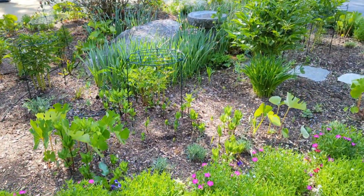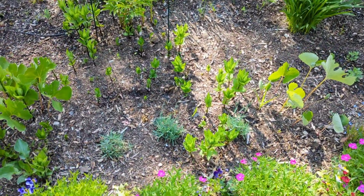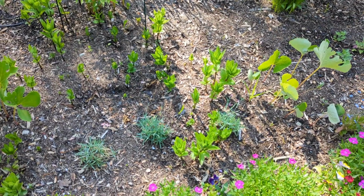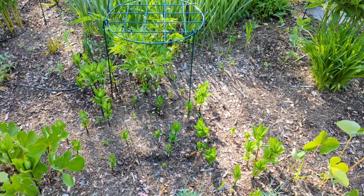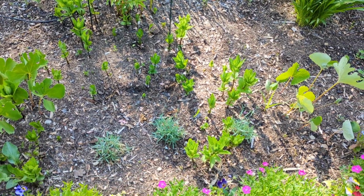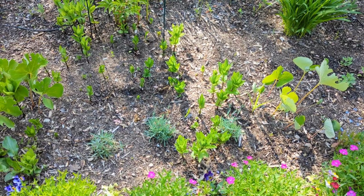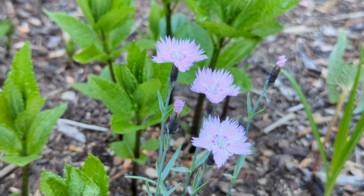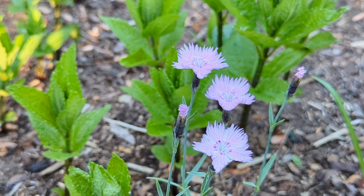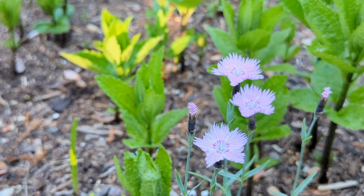One thing I wanted to point out is the Joe Pye weed. If any of you have it, it is beautiful. I actually love it, but it spreads. So probably in the fall, I'm going to tackle removing most of the Joe Pye weed. I do want to keep some of it, but I just need to keep it in check and control it a little bit. Right near the Joe Pye weed is a really pretty dianthus. I love it because it has a nice silver foliage to it.